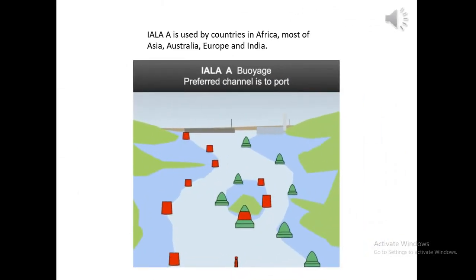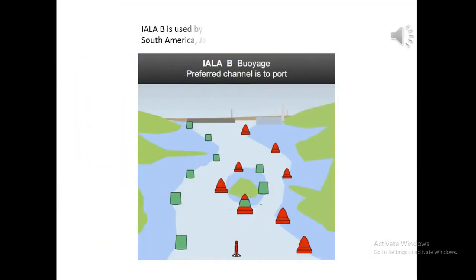IALA A is used by countries in Africa, most of Asia, Australia, Europe and India. IALA B is used by countries in North, Central and South America, Japan, Korea and the Philippines.